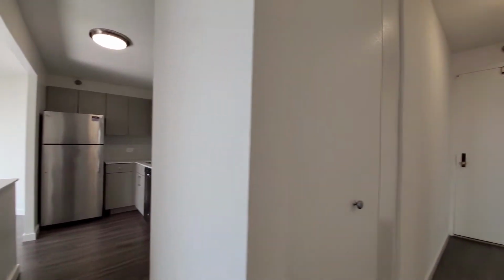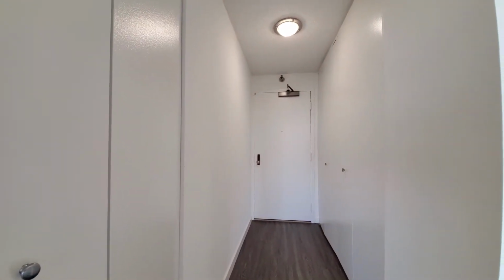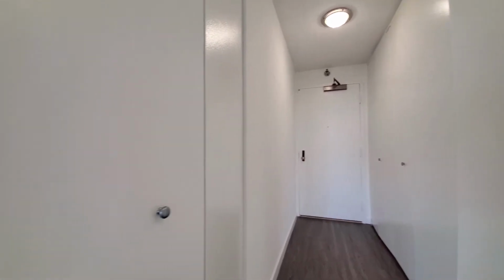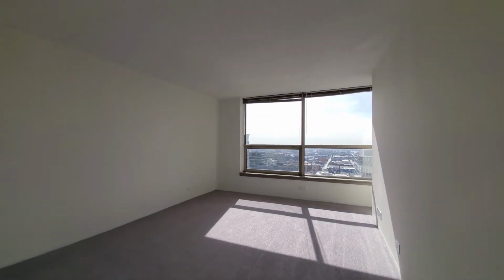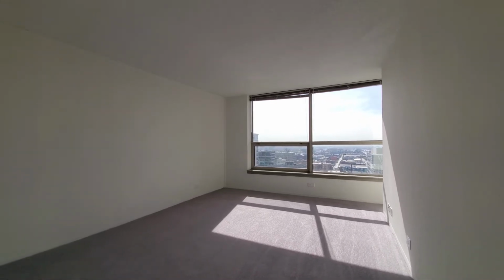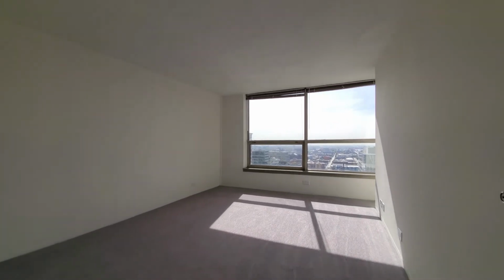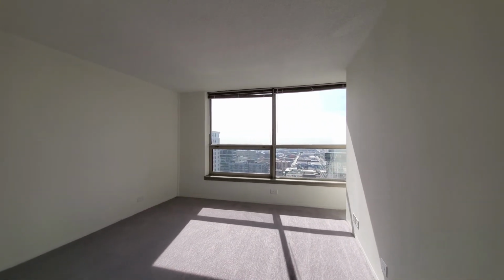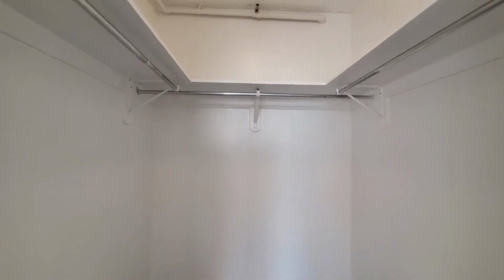Turning for a look at where you would have entered the apartment. You have a wide closet off to your left as you enter, and another closet off to your right. Bedroom is generously sized. It's carpeted, plenty of space for your king-size bed, additional furniture, home office desk, and those great windows looking out to the south. Walk-in closet in the bedroom.